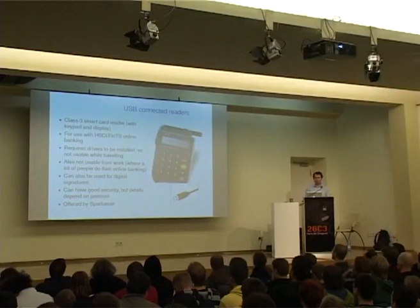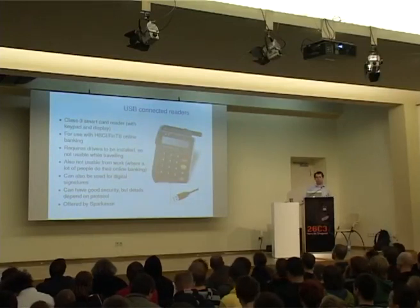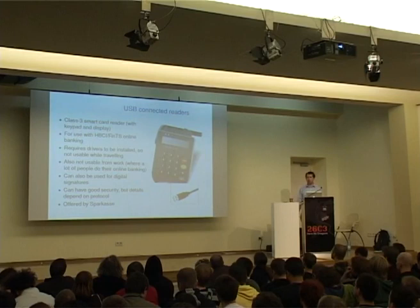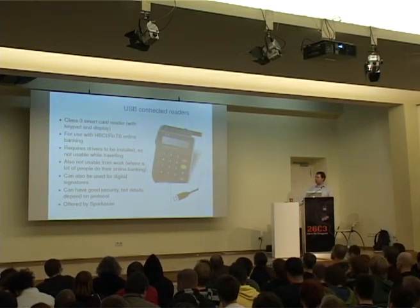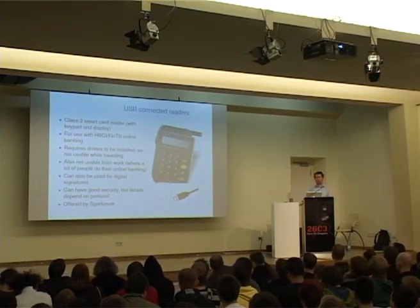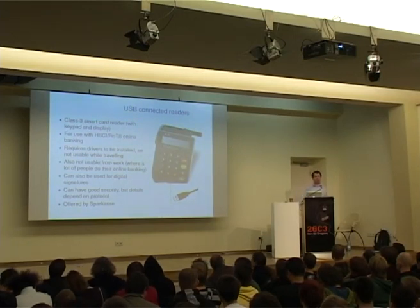You can also plug these things into the PC, and then you've got as much bandwidth as you need. This is a class 3 card reader, so it's got a display and a PIN pad, so you can confirm the transaction and type in your PIN if it's okay. A major problem with this is that it needs drivers for major operating systems, so you can't do your online banking at work. You might not be able to plug anything in, and a lot of people do online banking at work.